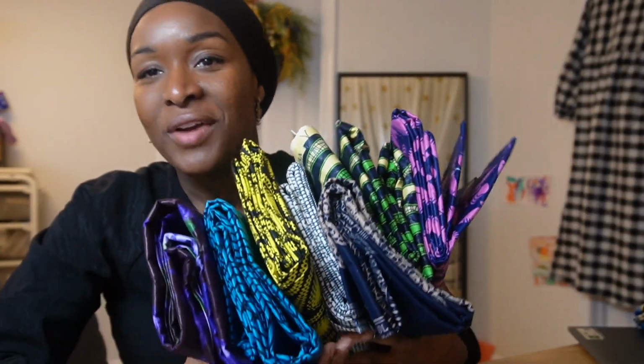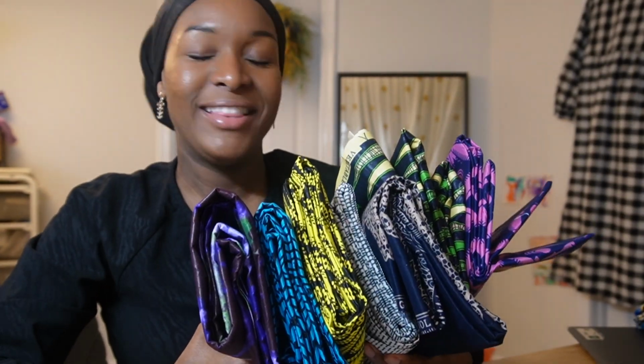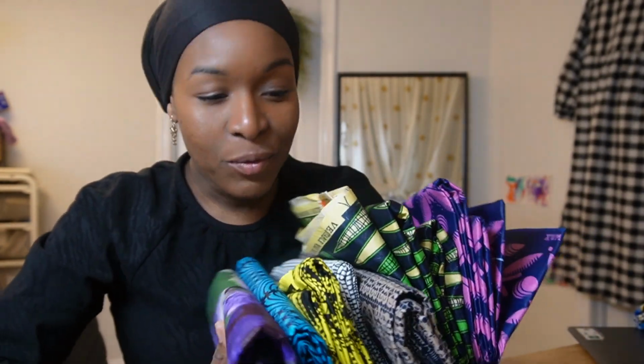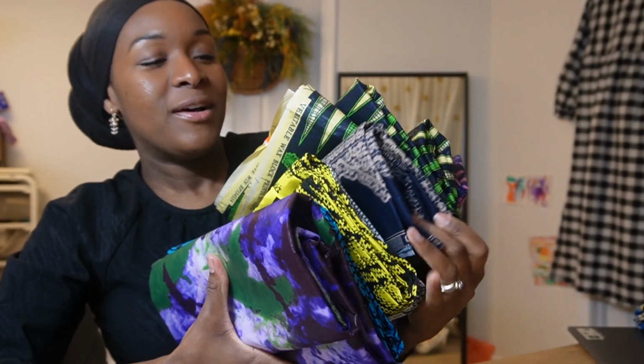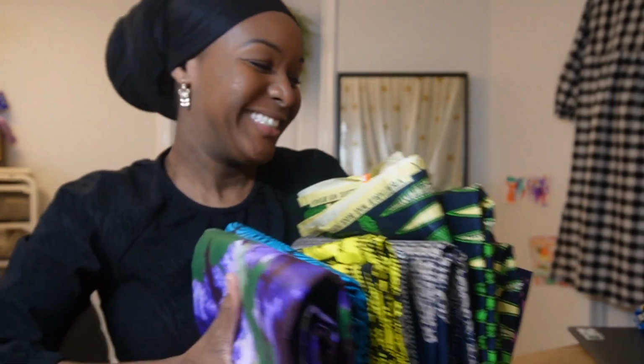so many beautiful fabrics that I get to kind of dream up what I'd want to make out of them, and I think they will be amazing additions to my wardrobe or to gift to others and make stuff for my family. But I love them so much.